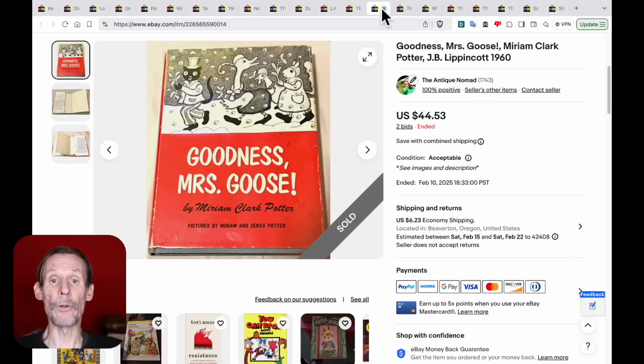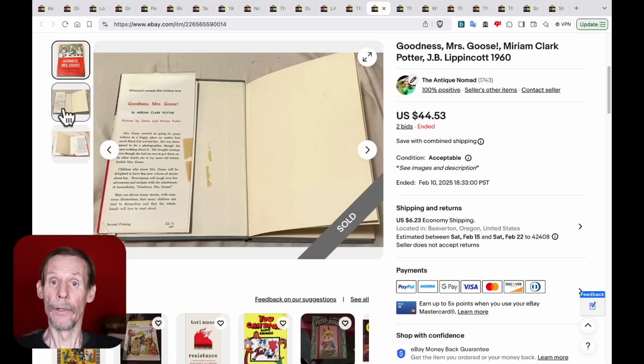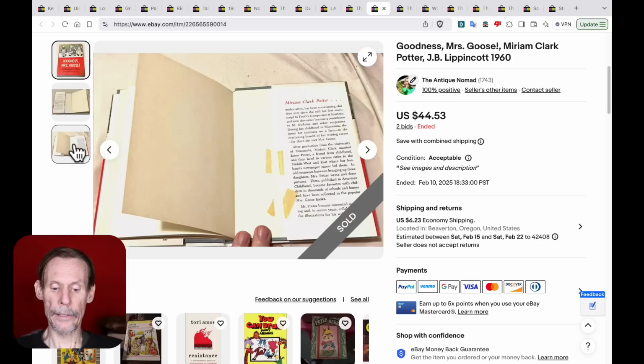Now, this shows how a difference in condition can make a big difference in value. This is the other Mrs. Goose book that we were selling this month, and this one went for $44.53. And that's because the condition on this was really good. And the illustrations, which were done by the author and her husband, are also really good. Here's the inside flap. You'll notice this is much cleaner and in better condition than the other Mrs. Goose. And on the back here, the only real blemishes were somebody taped the dust jacket on with the old cellophane tape that would turn yellow.